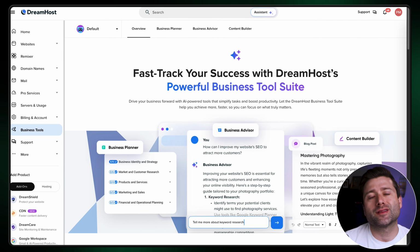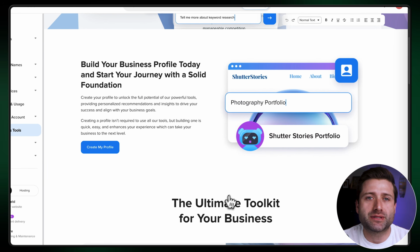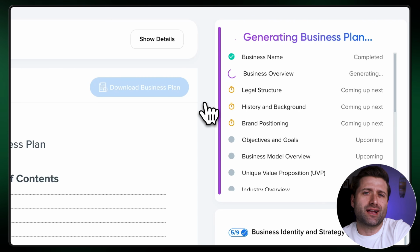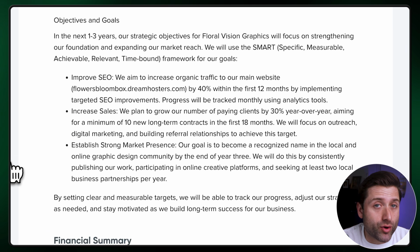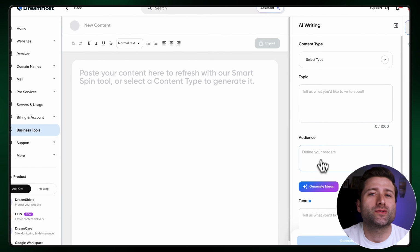If you're running a store, then the business tools offer some really useful features. These include the AI Business Advisor, Planner, and Content Creator. Sure, these are AI tools, so the results can vary, but they're constantly improving. Plus, when you combine these tools with pro services and an AI web builder, Dreamhost becomes an all-in-one hosting platform for businesses. Now let's get to the fun part, actually creating your website.